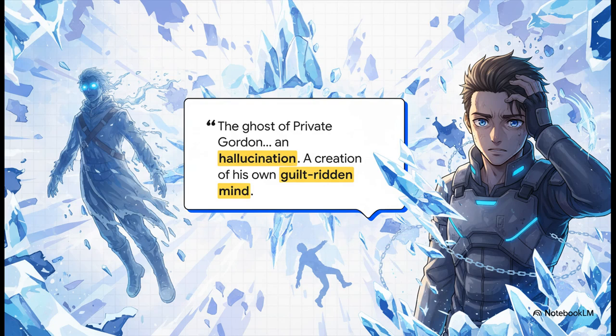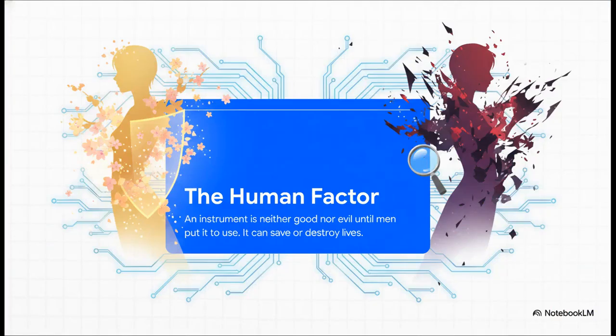The alien thing, it was never real. It was a hallucination, a phantom born from Major Brothers' profound guilt over abandoning a soldier, a Private Gordon, to die in the ice. And that right there is the core takeaway.